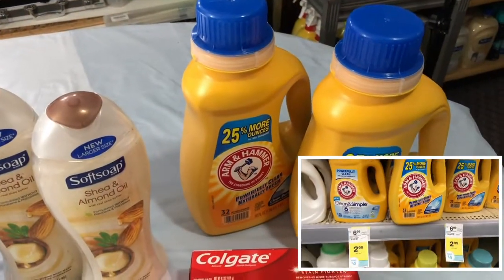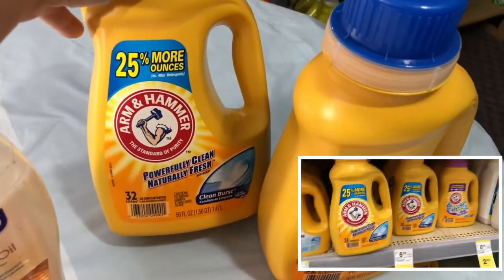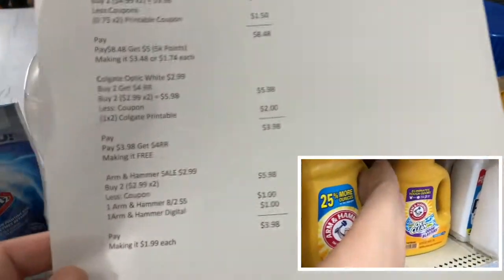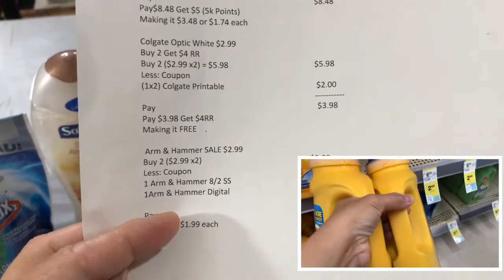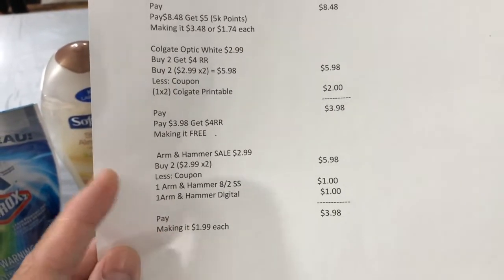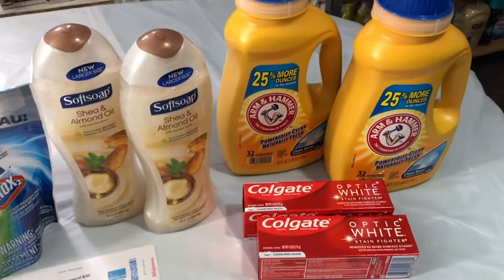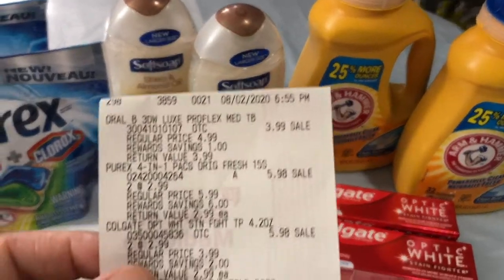And then I also picked up the Arm & Hammer. It's on sale for $2.99 and it's 50 ounces. So I picked up 2. And then I use the Arm & Hammer Smart Source insert coupon. It's $1. And I also use a digital coupon for the Arm & Hammer that I clipped in my Walgreens app. So I paid $3.98, or $1.99 each. So this is my receipt for that.